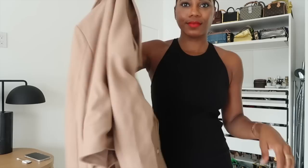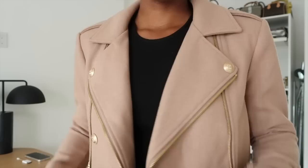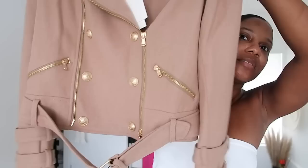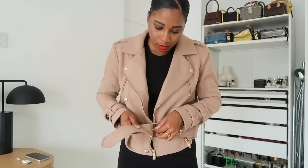This is a wool moto jacket. It's really cool. It has gold detailing. I got it in a large because I like my jackets to be a little bit oversized. I have broad shoulders and I like to not feel confined when I'm wearing things underneath the jackets. This does have padded shoulders. It has a little zipper on the wrist, asymmetrical zippers on the pockets, and a little buckle down at the bottom that you can adjust. And it's in this kind of blush nudie color.